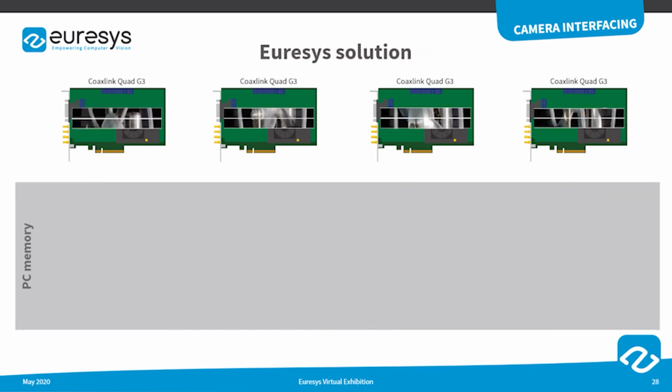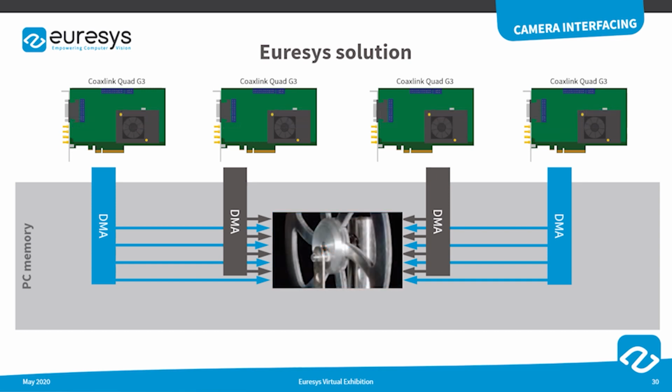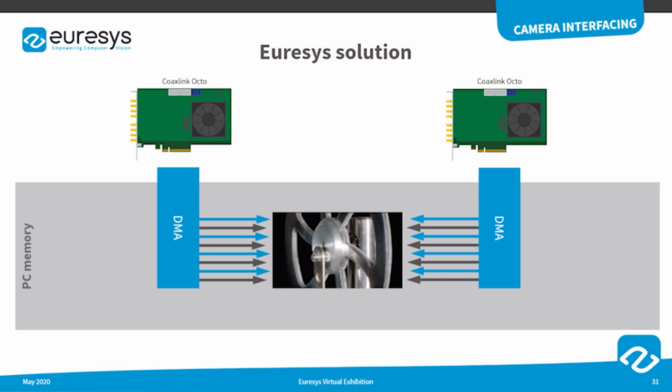The benefit of using Euresys frame grabbers is that the COAXLINK driver can allocate the same set of buffers to all grabbers available in the host PC, and each COAXLINK board can be configured to transfer its data at relevant locations in the buffer. When all grabbers transfer their data, the image stitching is therefore performed on the fly. The same principle can be applied with 2 COAXLINK Octo boards. In both cases, the CPU of the host PC is not involved at all, which is of course a great advantage. This makes the COAXLINK frame grabbers the perfect match for Phantom series cameras.